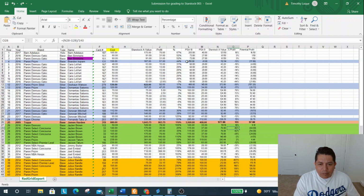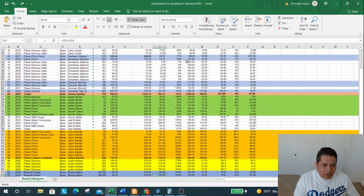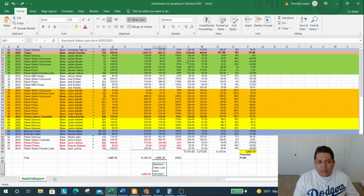I'm showing big losses in terms of percentage, 46, 42, 28. Real dollars, 64, 54, 29. But it's not that bad. Had I bought the PSA 10 at the peak price, I would have lost hundreds of dollars as opposed to just 50, 60 bucks. So that's all I wanted to point out there. Just kind of scroll down here. Here's what saved me on this submission.